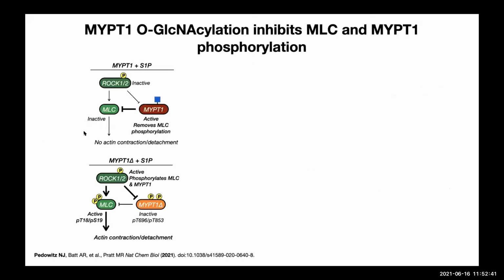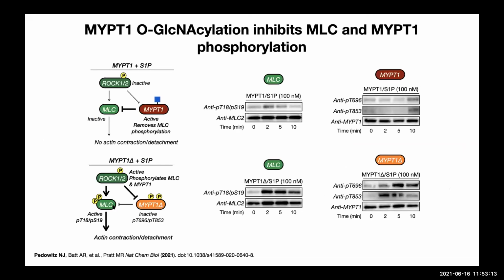So at this point, we have this model in mind where MYPT1 is O-GlcNAc modified. And when this is the case, ROC is somehow not able to bind or phosphorylate the enzyme as effectively. However, when you delete these modifications, in the case of this mutant, literally delete them, you are able to more readily have ROC binding, leading to an increase in phosphorylation, which inactivates the enzyme and allows MLC to become phosphorylated. To test whether or not this model was what we were actually affecting, we performed the same time course on MLC and MYPT1 that I previously described. And we saw that in MYPT1 wild type cells, there was little to no induction of phosphorylation, consistent with them staying flat on the plate at treatments of this low 100 nanomolar concentration of S1P.